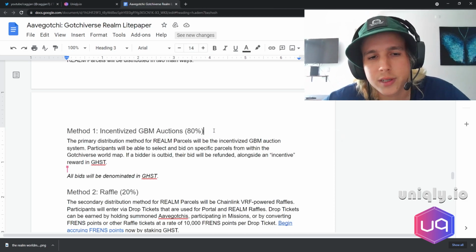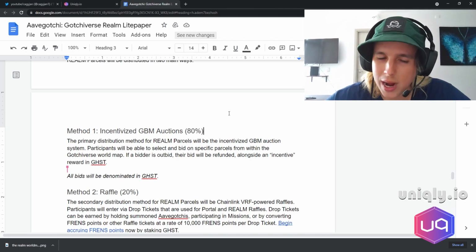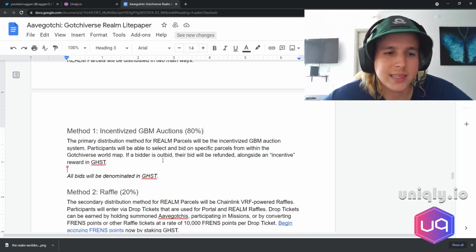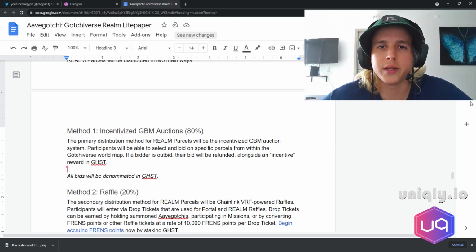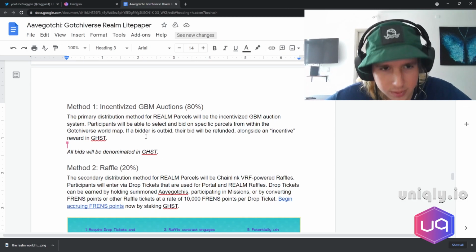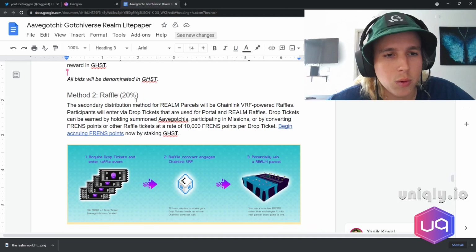I'm really not sure, because all these land sales in the past have been crap. I mean, this seems like a better option. But at the end of the day, the big players are gonna end up winning. They're gonna outbid everybody. So I'm not really sure how I feel about that. The bids are gonna be in GHST.